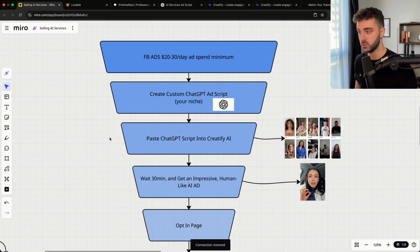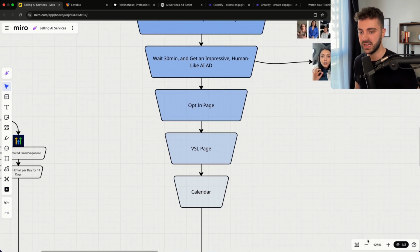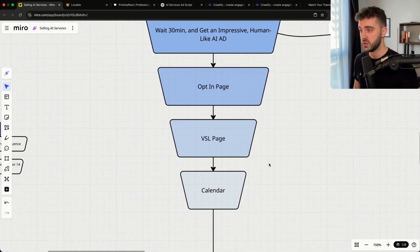So let's go back to our Miro. So boom, we've got our ads set up. So now we just need an opt-in page, a VSL, and a calendar. So you probably already know what an opt-in page is. An opt-in page is when you click on an ad and then it asks you for your name and email. And then a VSL page is where we're going to be sending the traffic to in order to sell them.